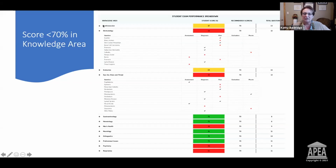If you look at these knowledge areas, in cardiovascular, this person scored 67. Well, look at dermatology. They scored 42. They need to spend some time there when they're doing their study plan, right? We also break it down even further into diagnoses. So you know the questions that you missed and what diagnosis that was. They missed a question on human bites. That was a planning question. They missed on diagnosis for herpes zoster. So that person really needs to review how to diagnose herpes zoster.